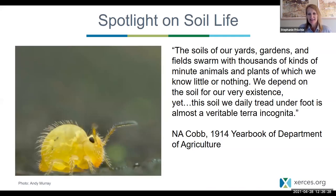And I'll just end here with this quote from N.A. Cobb in the 1914 yearbook of the Department of Agriculture, where he says, "The soils of our yards, gardens, and fields swarm with thousands of kinds of minute animals and plants of which we know little or nothing. We depend on the soil for our very existence, and yet this soil that we tread daily underfoot is almost a veritable terra incognita." You know, I think researchers and farmers have really helped us learn more in the past century plus, but there's still, I think, so much more to learn and understand as well.